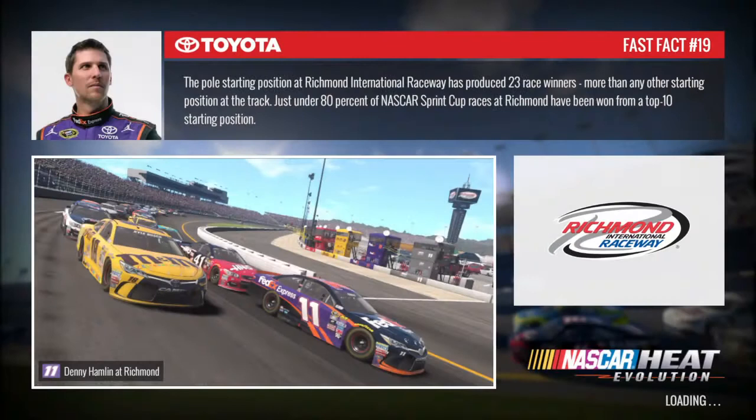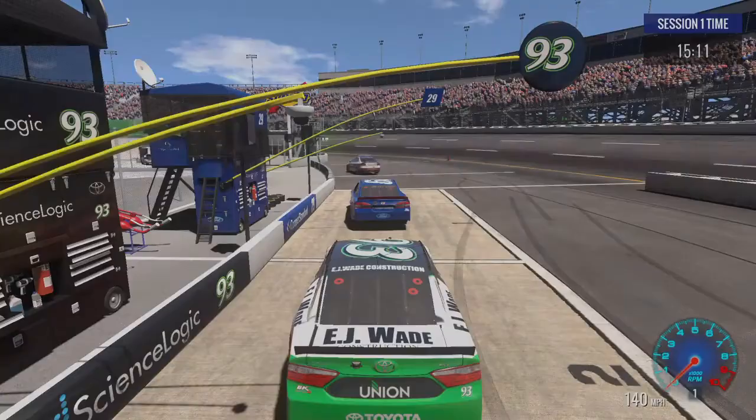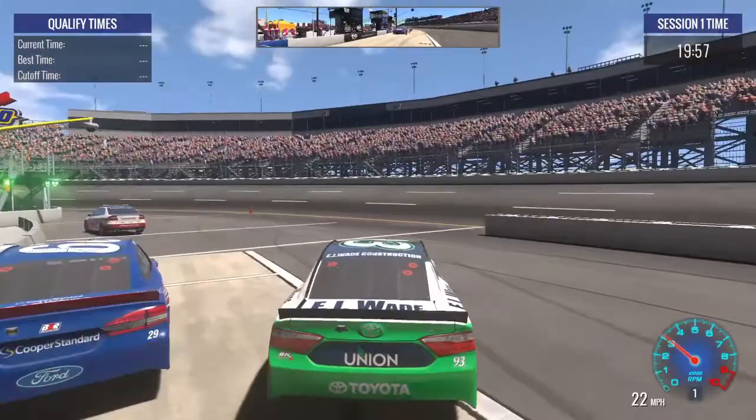There's fast fact number 19. The pole starting position at Richmond International Raceway has produced 23 winners, more than any other starting position at the track. Just under 80% of NASCAR Sprint Cup races at Richmond have been won from a top 10 starting position. So if you want to win, you should start top 10. So let's go qualify. We do have a setup, so we should do good. Would love to get a nice pole.